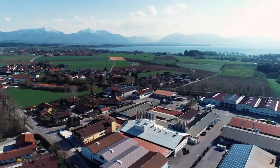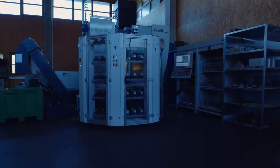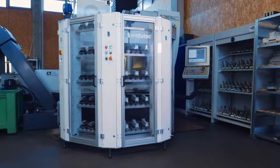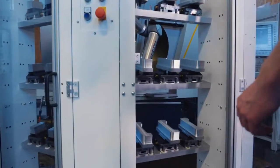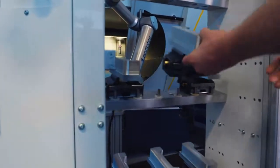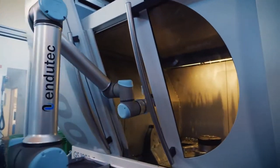When the first employees of Endutec GmbH enter the production facility in the morning, they are greeted by their industrious Cobot colleague. The UR10e took over their night shift. The collaborative robot ensured that the machines were working at full capacity.